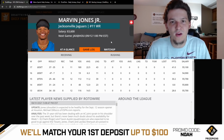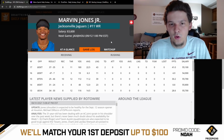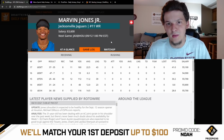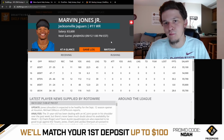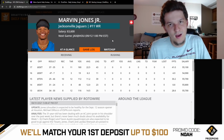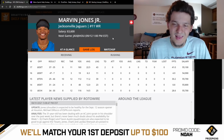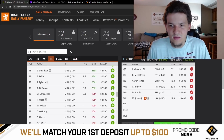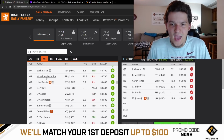This Jacksonville offense should be able to move the ball down the field very easily against this Houston defense. Like, there's a very good chance that Houston is going to be probably the worst team in the league this year. Either the Texans or the Lions will probably be the worst team in the league this year. So, love Marvin Jones here. I like a lot of these Jacksonville guys, but Marvin Jones at 3,600 is just way too cheap. He's a value guy that I'm definitely looking to at receiver.